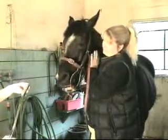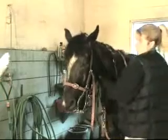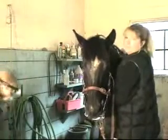So you can see we're taking off a lot of the enamel there, and each float that I'm grabbing has a different angle to it to get certain points. Which is that product called a float? Is that what it's called?